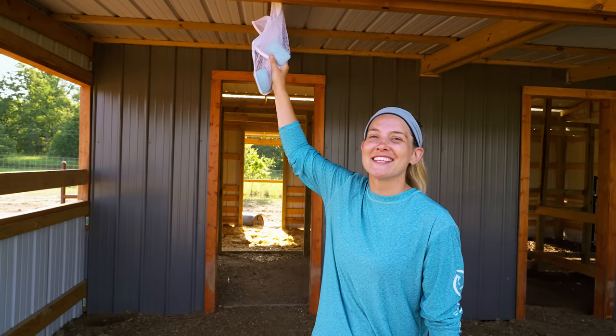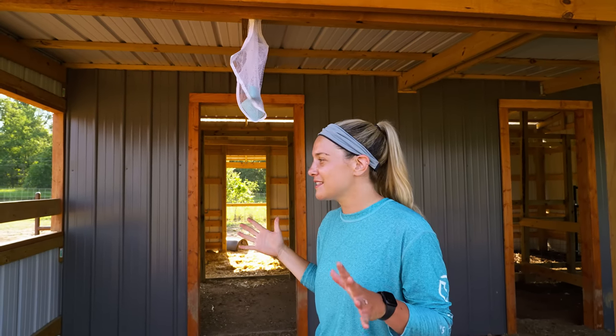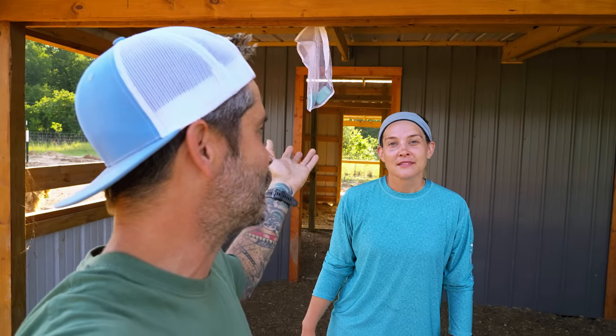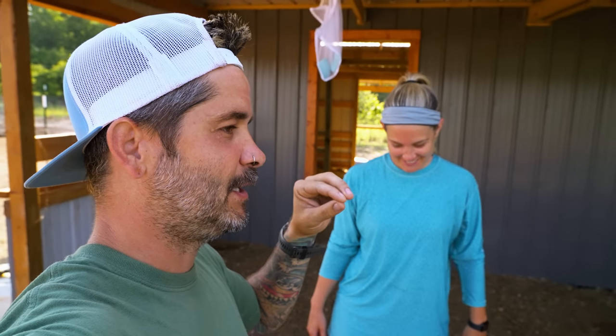If you guys are wondering what this is, we put bars of Irish Spring soap up to try to deter the flies. And it works pretty good. If you want to check out exactly the how-to of putting soap in a bag and hanging a bag, you can go to The Crocker Life. You need to watch the video. It's a pretty detailed how-to.